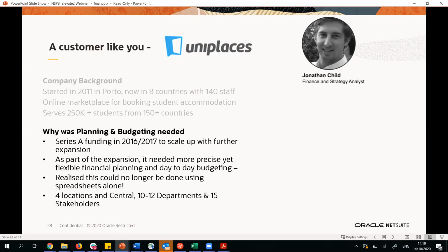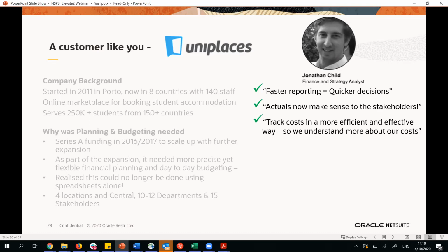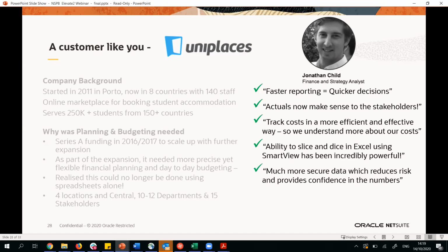Jonathan Childs was our key influencer over at Uniplaces, and here's what he had to say about NetSuite Planning and Budgeting. So faster reporting equals quicker decisions. Actuals now make sense to the stakeholders, which I think is very, very powerful here. Track costs in a much more efficient and effective way, so we understand more about our costs. The ability to slice and dice in Excel using SmartView has been incredibly powerful. Much more secure data, which reduces risk and provides confidence in the numbers. And much easier for me and my team to do our jobs, which essentially is what we're all looking for.